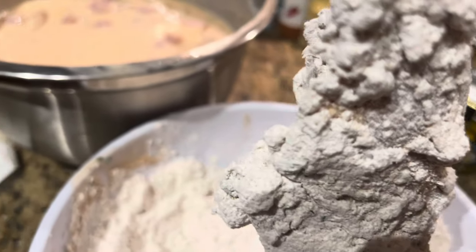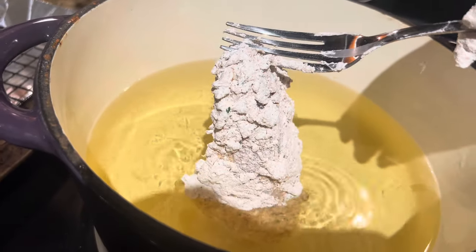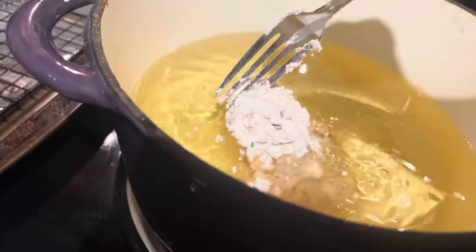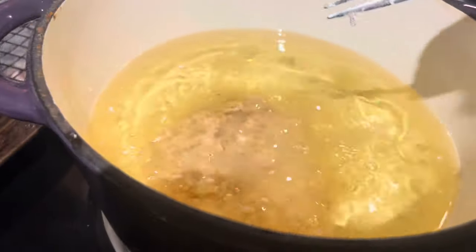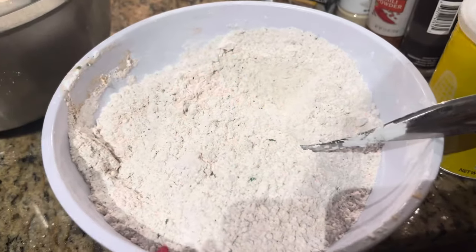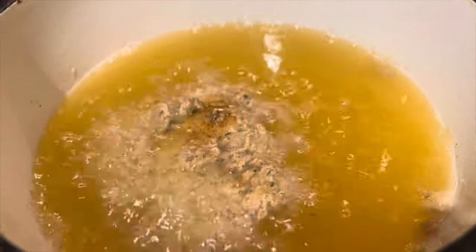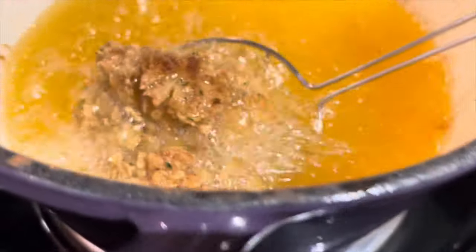About to stick this in the fryer. I had to check it over here. Could go for a little bit longer. I meant to tell y'all I did add cornstarch into here. Frying the first piece of chicken. We're just doing one to start with to see how it looks and goes. This is what it's looking like.